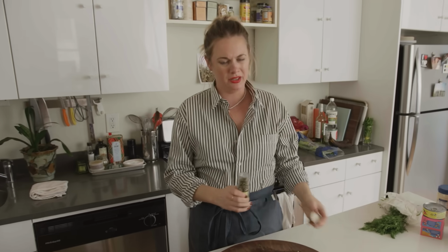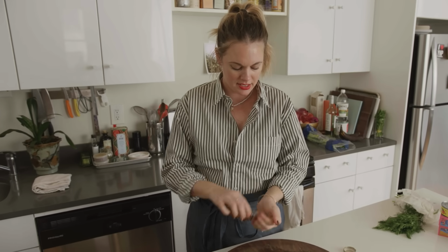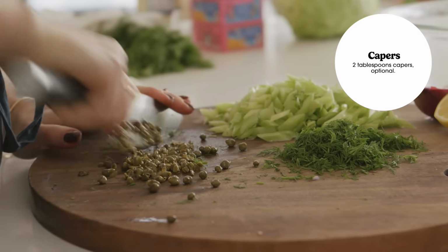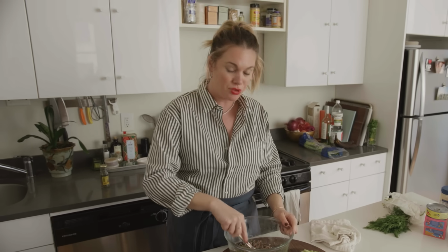Sometimes I'll throw a little Dijon mustard in there. Capers are really gilding the lily here. It's not a necessity. I do think they bring a lot to the table in terms of flavor. You don't need that many to make a really strong impact here. I'm gonna go ahead and add our capers to these onions. And now we're gonna talk tuna.